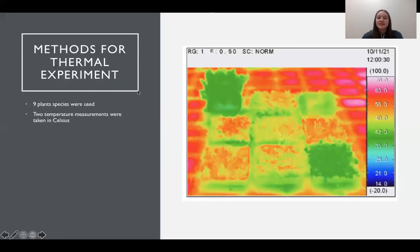And then we are brought into the thermal experiment. So this is a picture right here of how they set this up.